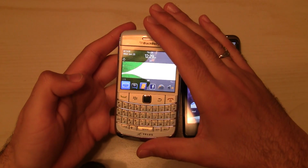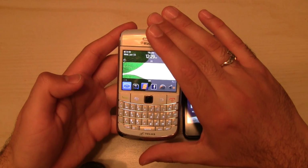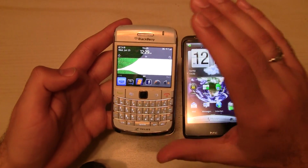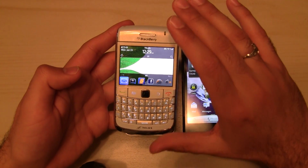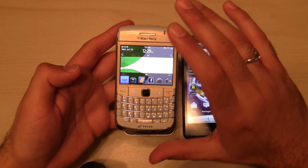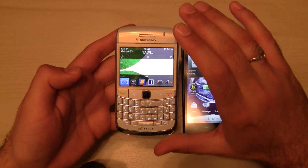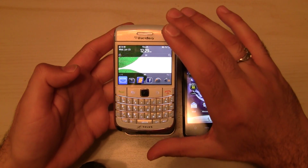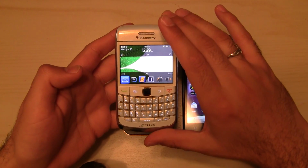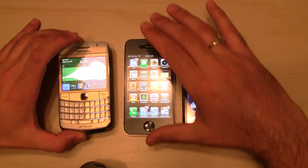It's very quick. That's the main purpose of the Blackberry. It can do all the other things. It can do music and it can do camera, all that stuff, Facebook, but messaging is its main thing. So if you're an addict at emailing and text messaging and Blackberry Messenger, instant messaging, definitely go with the Blackberry. That's its main purpose right there.